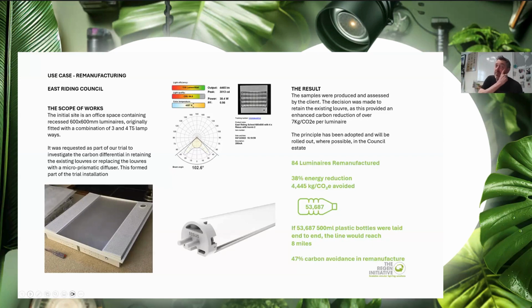So actually on this project, the request was that we ran a dual project where we investigated the potential of reusing the louver and creating an LED solution that looked like fluorescent, as it were, and then also looking at the potential of removing and recycling the louver and replacing it maybe with something a bit more state of the art using a micro prismatic diffuser. We produced and tested both variations, and actually the carbon stack up meant that we retained the louver. In the end, the client made the decision to retain the louver because fundamentally we were saving 7 kilos of CO2 per luminaire by not removing and replacing with a plastic diffuser.